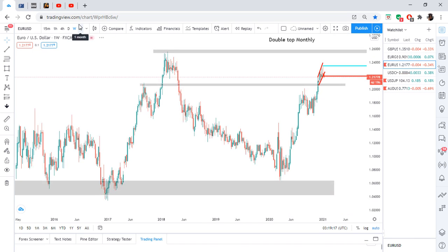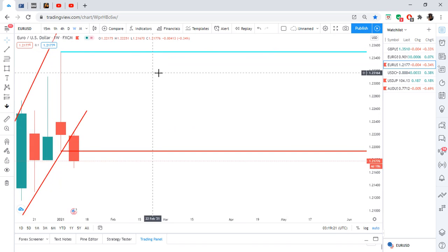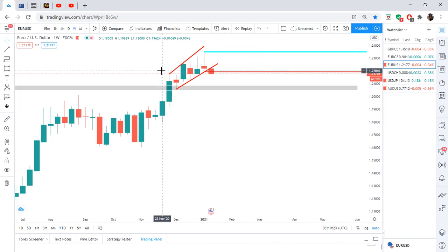As the EURGBP has too many chops, guys, as you saw, too many chops, and you lose money trading that unless you're a scalper, and you're able to be there on the 1-minute, the 5-minute, and 15-minute. But I'm not there. I'm not aiming to be a scalper. My aim is to be a day trader and a swing trader. Now we are at the EURUSD.